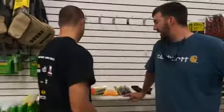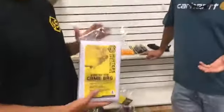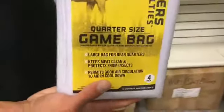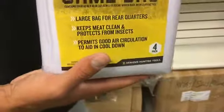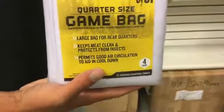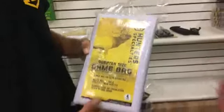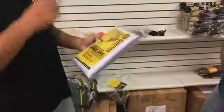And continuing on with dressing in the field, if you don't have the convenience of just throwing it in the truck or whatever, well, we offer these game bags, which you can use once you've quartered your animal out. Throw it in the game bag, and it will keep it clean. It'll keep it locked in there. Even for a guy that doesn't want to dirty up a cooler or something, these are great for transport.